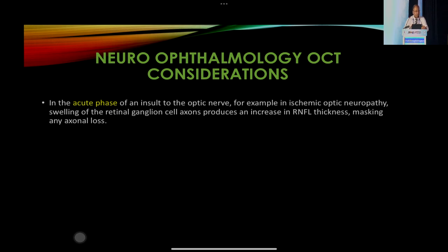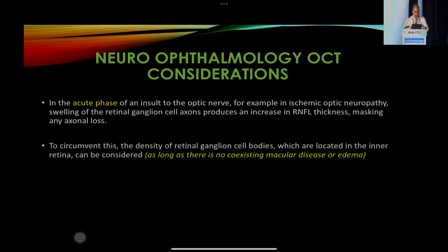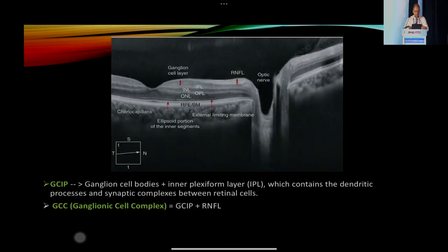Just a couple of considerations. Neuro-ophthalmic OCT considerations in the acute phase of insult to the optic nerve: for example, in ischemic optic neuropathies, there's swelling of the retinal ganglion cell axons, which produces an increase in RNFL thickness, and therefore any axonal loss gets masked. In fact, we get thickening there. To circumvent this, the density of the retinal ganglion cell bodies, which are located in the inner retina, can be considered, as long as there is no coexisting macular pathology.